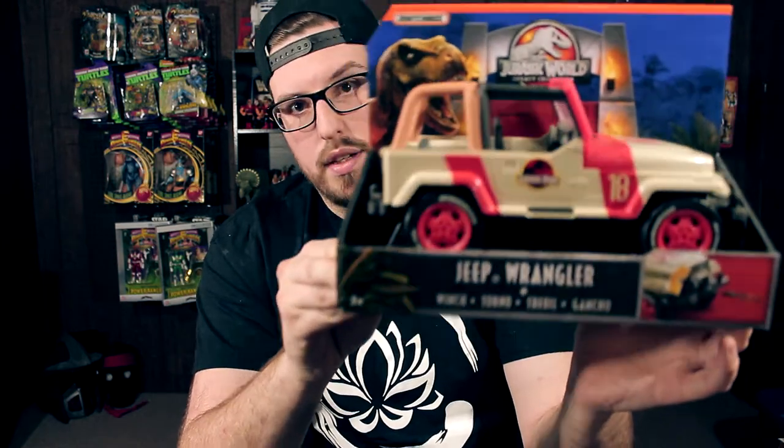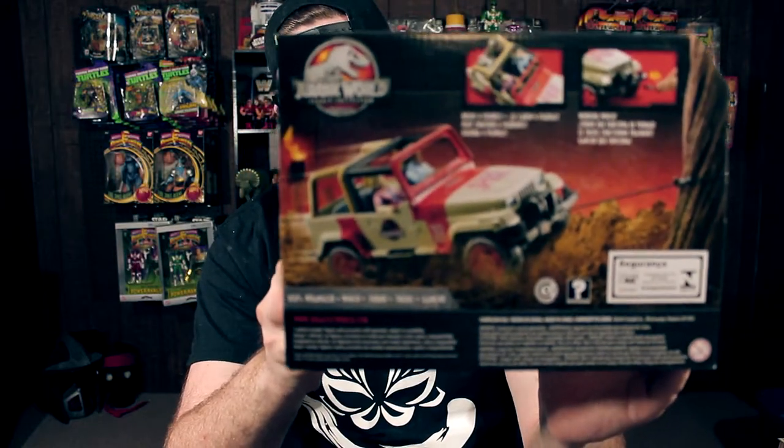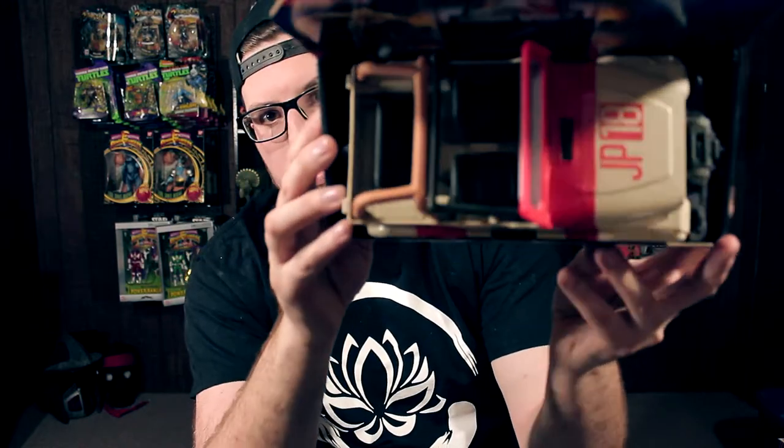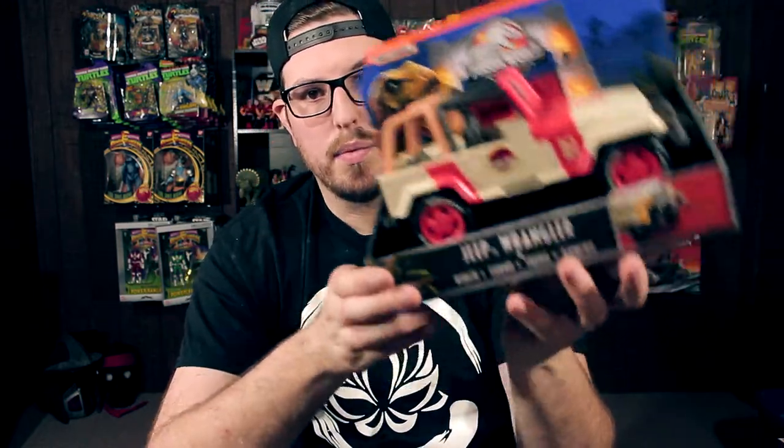And this is, of course, the Bush Devil Tracker, or they're just calling it now the Jeep Wrangler here, which is pretty sweet looking. It comes with an actual working winch, which is pretty sweet. And it shows Ellie and Grant in the Jeep there, so you can see it for scale. They seem like they fit pretty well. It has the stickers already applied, the Jurassic Park sticker number 18. It's got stickers for tail lights. The license plate and the headlights are also stickers. The inside of the vehicle is pretty sweet. It's cool overall. I'm really happy to have this.